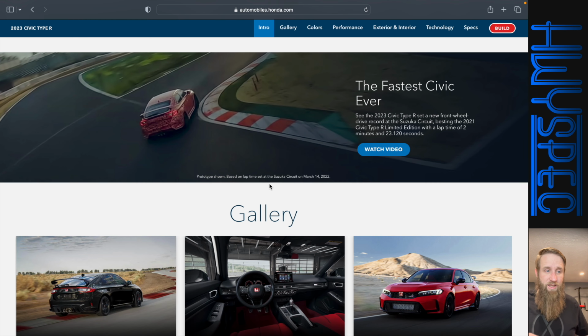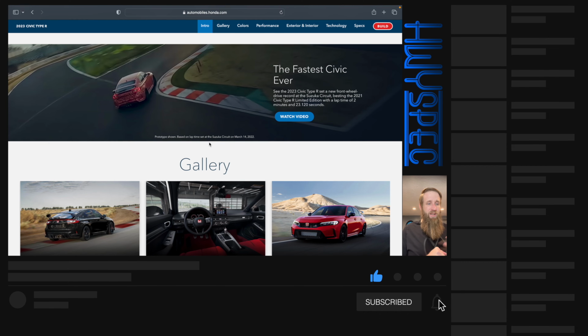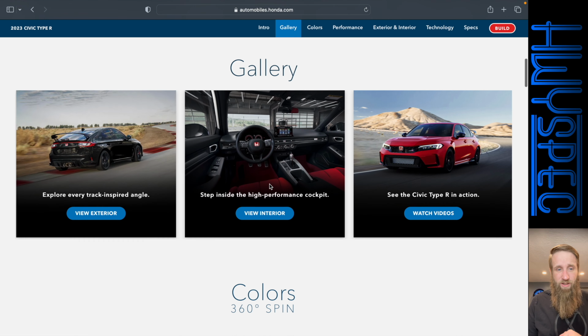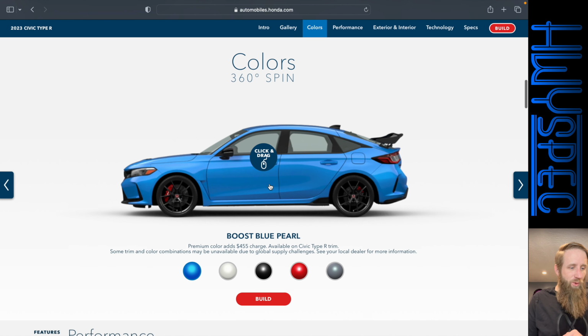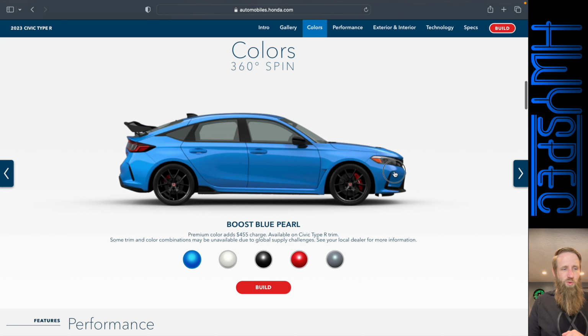All right, so the Honda Civic Type R here, fastest Civic ever. Set the lap record at the Suzuka circuit. It is the most powerful Honda Civic ever, and it's actually the most powerful Honda ever, which is really interesting. So this is the look here, really interesting.